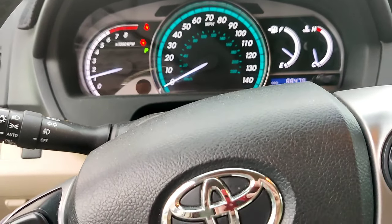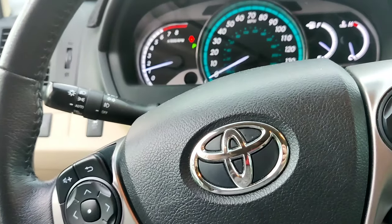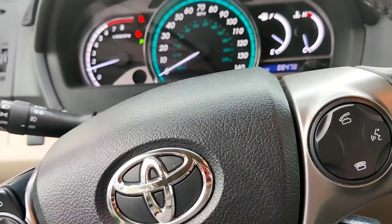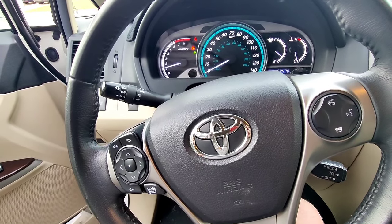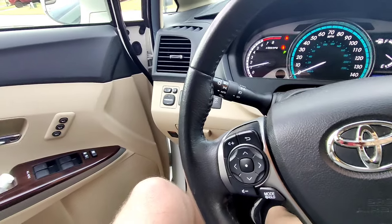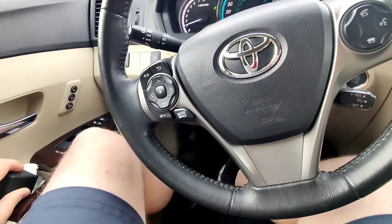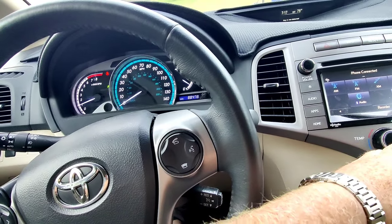Unbelievable, man. So this is really an issue, because this just means that this can happen with probably almost every single brand. Let me get out to wide angle here. This is crazy. So what we'll do is close the doors now, and then look. Key is not detected now. So I'm leaving the repeater box over here. Now the key is not detected.